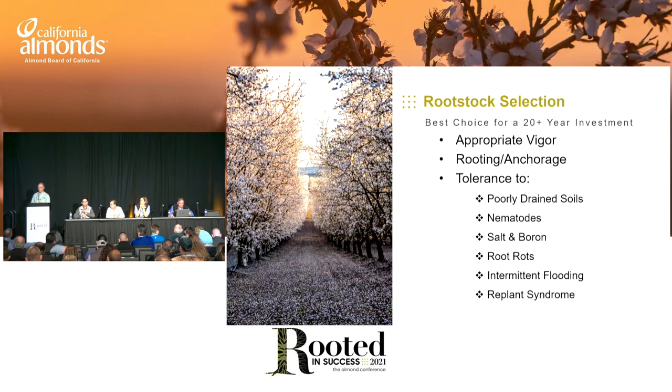Appropriate vigor, of course, is pretty important. Roger Duncan once recently said that he thinks that rootstock selection is the most important variety choice you'll be making, and appropriate vigor is a big part of that, because if you undershoot it, that's going to be not enough. Rooting and anchorage has been talked about, as well as tolerance to poorly drained soils. Nematodes, salt and boron, root rots that Greg talked about. Intermittent flooding didn't come up yet, but in some places that can be a real problem, and the replant syndrome.